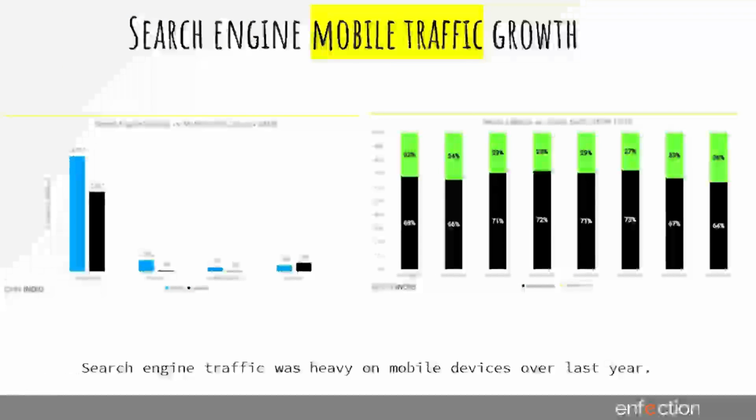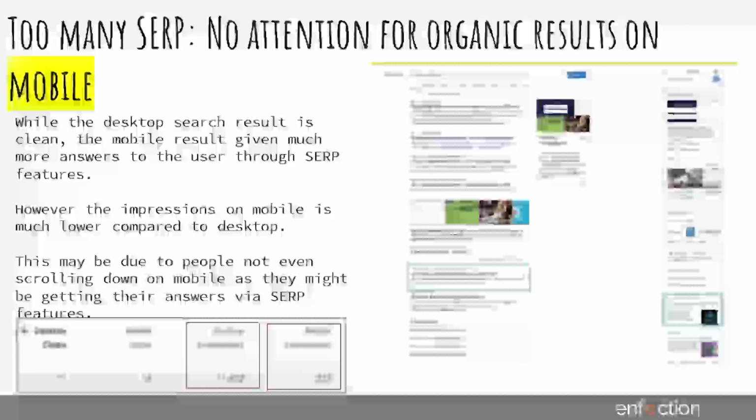It's quite the opposite when it comes to mobile. When it comes to mobile, the number of people searching through mobile has increased a lot in the past 2 years, as in the period from 2018 to 19. Now, when it comes to search results, let's compare a search result from a desktop versus a mobile.